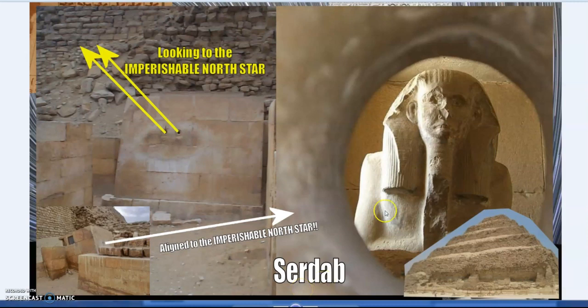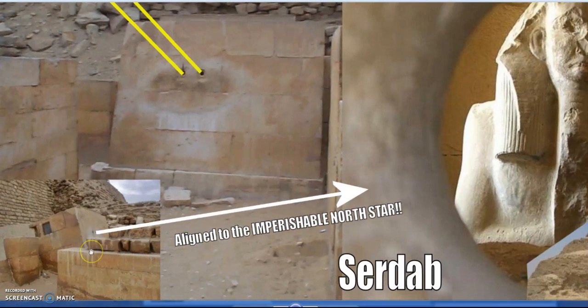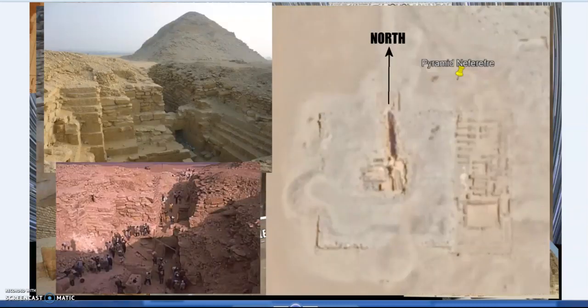So, northern alignment. For instance, at the Step Pyramid there is what they call the Serdab, and there we have this strangely angled box, but inside the box we have two holes, and they look out and are pointed to the north. This is a constant. And not just there, for instance the Pyramid of Neferefre, one of these unfinished or dismantled pyramids, depending on your interpretation of that.